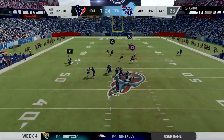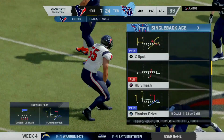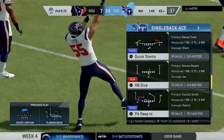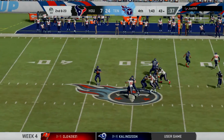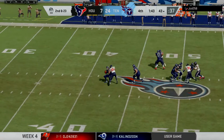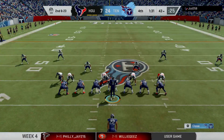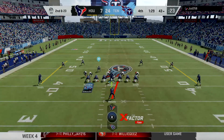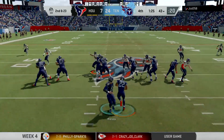Mariota here to throw. And he's going to go down. They sack him back at the 42. And we say it all the time, have to be able to get rid of the ball sooner than that. You have to help your offensive line out. They're going to protect you as best they can. And if you're getting 3 to 5 seconds to throw the ball, they're doing a really nice job. But when you hold it and give up a sack, you're really almost discrediting their work.